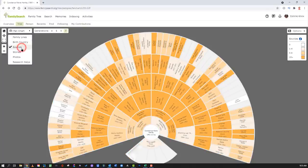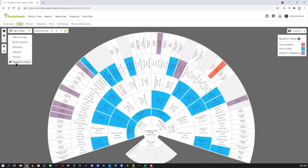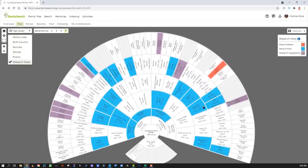So we can look at sources. How many sources are there for each ancestor? You can look at stories. In my case, there aren't any stories listed here. You can look at photos. And here's an interesting one. Research Helps is where they can say, okay, here's some data problems. So it looks like Sarah has a data problem. More than likely, her birth date doesn't match up, maybe this has listed her as being born before this person. So that is something we need to go look at. We also have some record hints showing up in blue, which at a quick glance, we can go, oh, I've been working on this line.